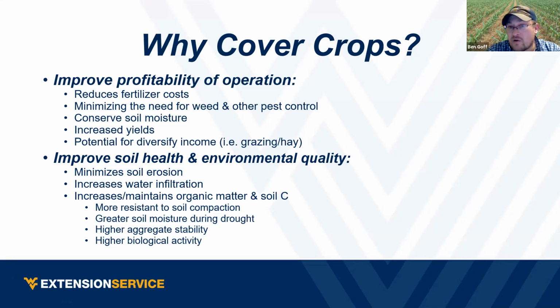From the organic matter, it's like a sponge, so to speak. The more you have, the more moisture you're holding throughout the year, especially in the drought. In a normal year, you might not see a difference, but if you talk to a lot of these cover crop guys, you can really tell a difference in the dry year.